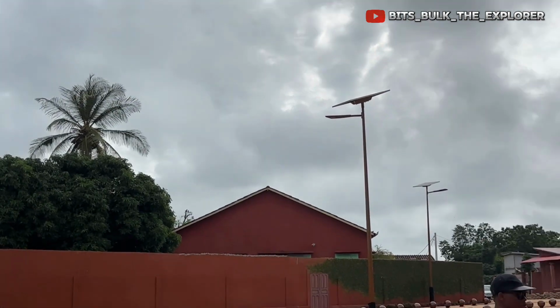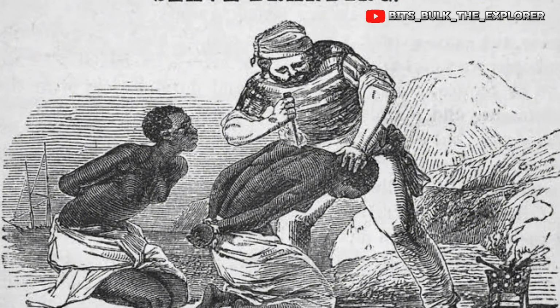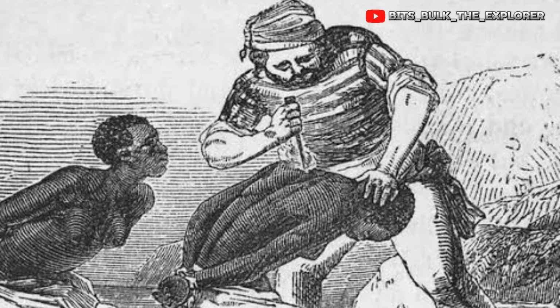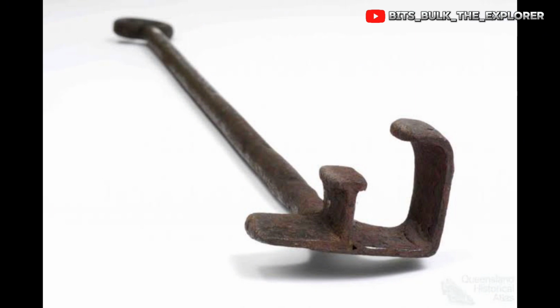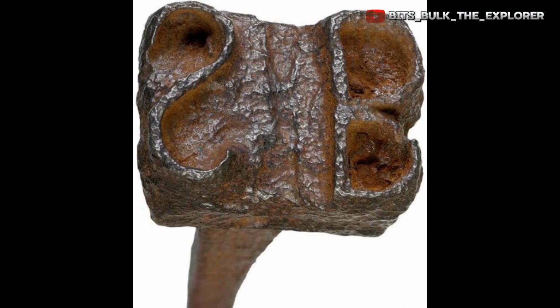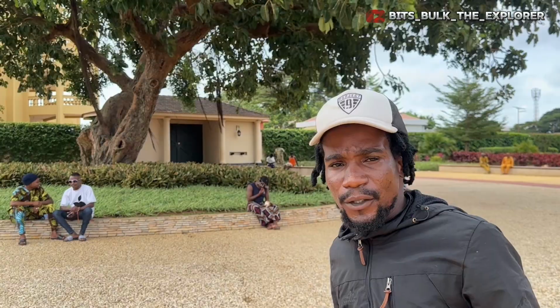In this branding house, hot iron was used to brand slaves with the initials of the slave traders on the back of the slaves. Portuguese slaves were branded with P, French slaves were branded with F, and English slaves were branded with A. This helps to avoid confusion after all the slaves have been loaded on the ships.